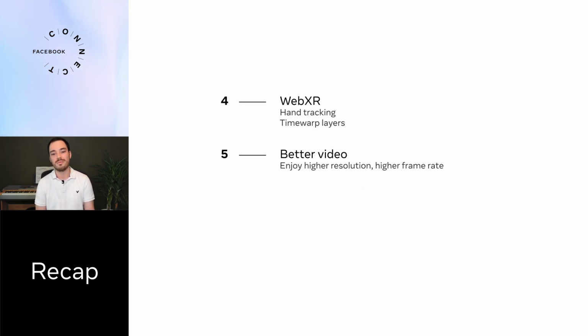And beyond the 2D web, we're pushing boundaries with WebXR, helping your content get discovered, and introducing new experimental capabilities like hand tracking, time warp layers, and a vision to make video as high quality and as developer ergonomic as the 2D HTML5 video tag. And finally, we're leveraging the computing power and beautiful screen of Quest 2 so that you can bring stunning high-resolution video and crisp text from the web to VR.